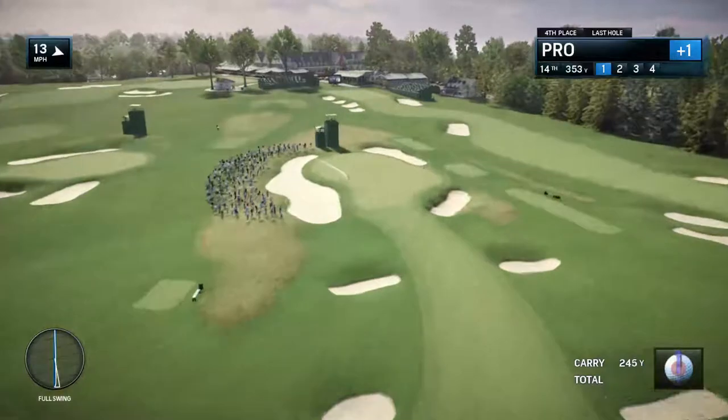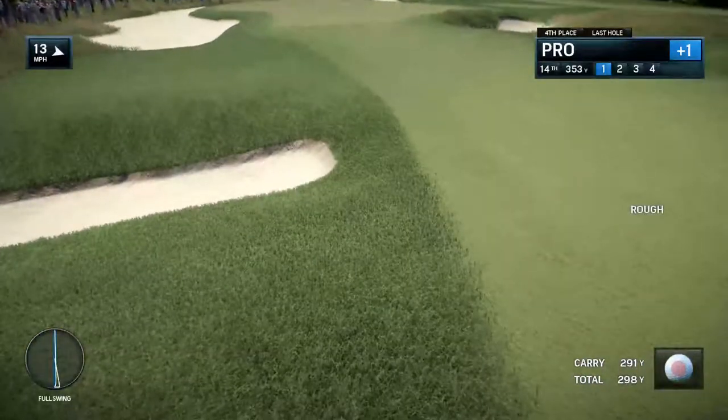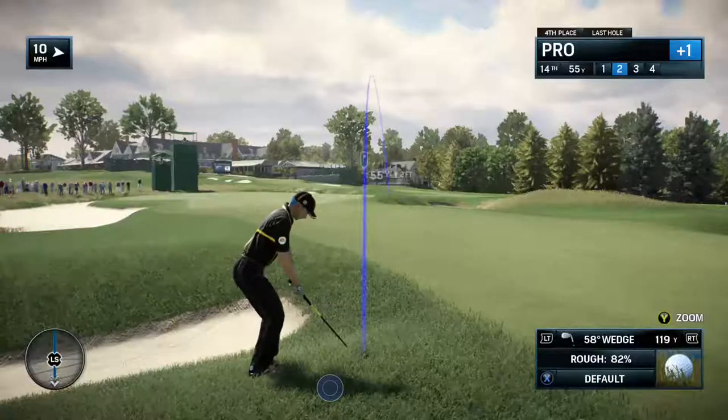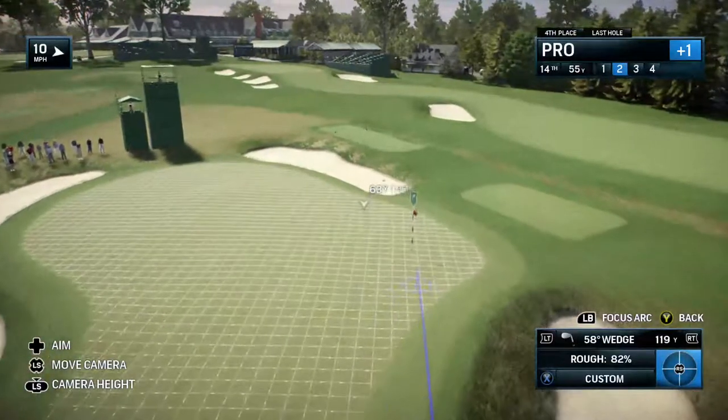Well, it looks as though they're going to need to use all their strength to sort of hack it out of that rough, missing it off the tee here. So that sets up a tougher second shot, missing the fairway with the drive, now in the rough. Ball sitting down here in the rough, he's digging in.